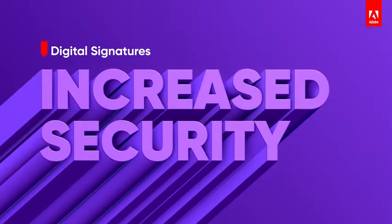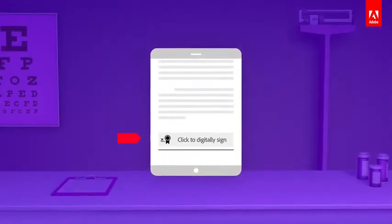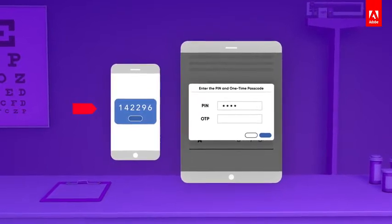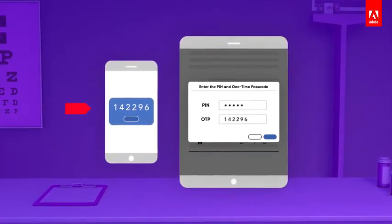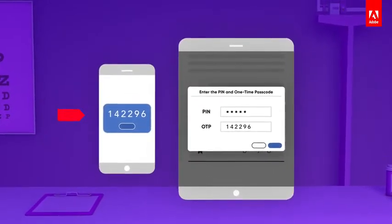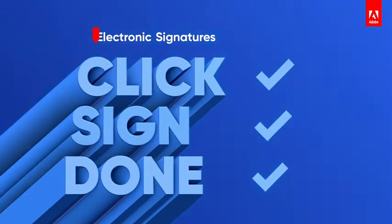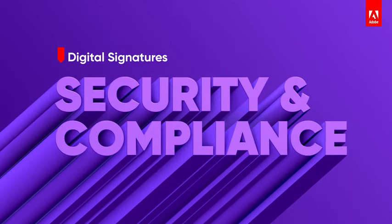Digital signatures are about increased signer identity authentication and signature encryption, required in highly regulated industries and regions. They're encrypted, verifiable, and support the broadest range of legal requirements. So, for electronic signatures, think fast and simple. For digital signatures, think about meeting the highest level of security and compliance.